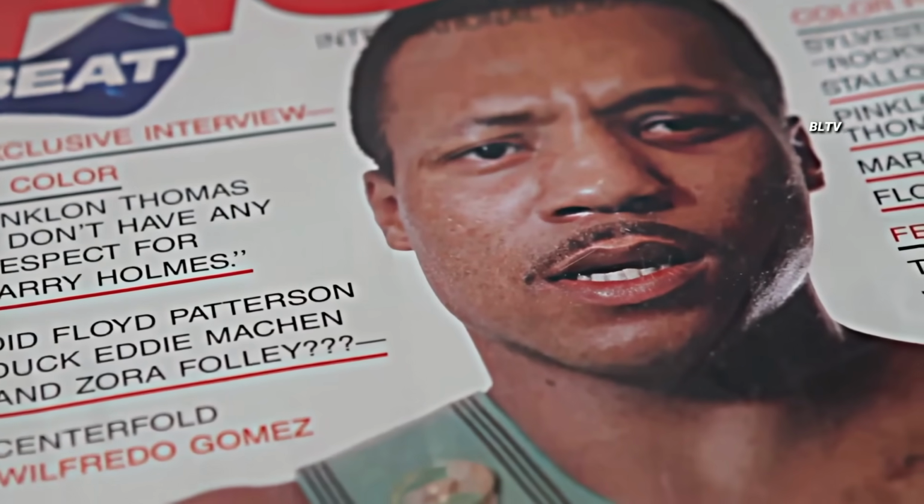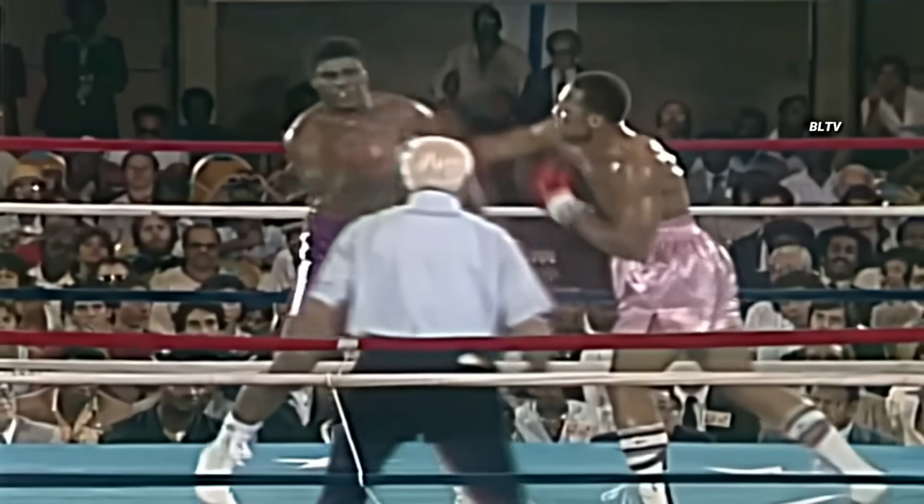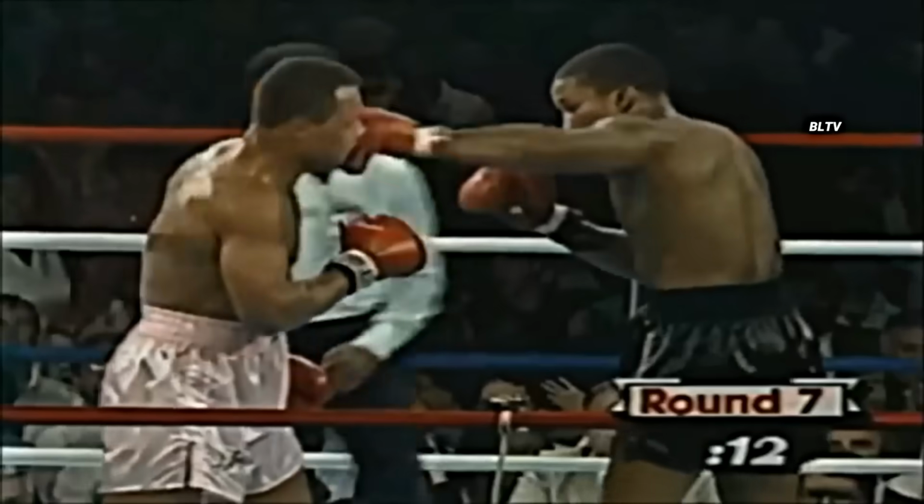By 1985, with only a handful of fights and a few short years of experience under his belt, Thomas had already beaten guys like Quick Tillis and Alonzo Ratliff before swiftly stepping up the level to compete with championship-quality fighters such as Mike Weaver and Tim Witherspoon.